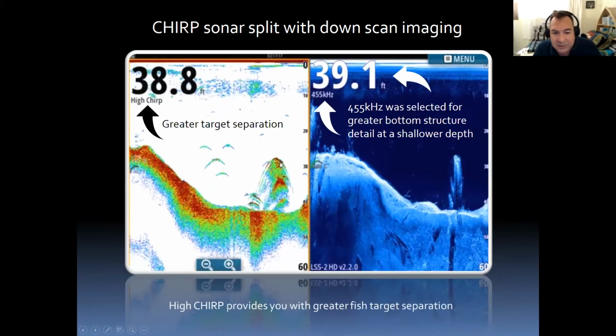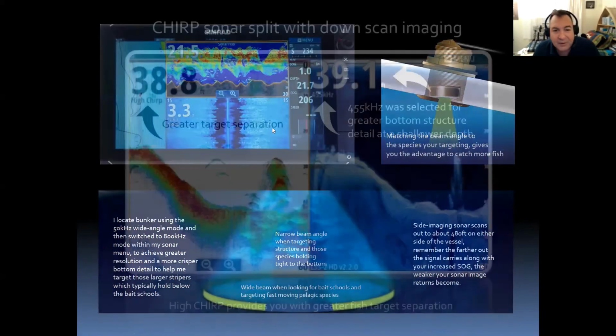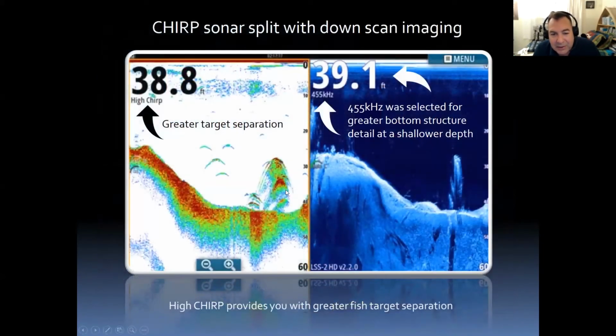And then you can see a lot of fish on bait. You can see a lot of fish on bait here. There's a little bit of a bait spool. They are getting attacked in here, so you can see them all bunched up. But then when you come over onto the downscan image, there's much greater detail. We can actually see what's going on here. We can see the structure, the cuts in the structure, the drops in the structure. It's a much clearer picture of what we're running over and what we're looking at.